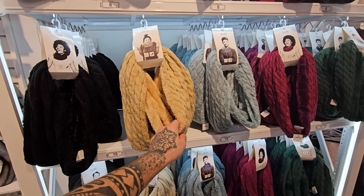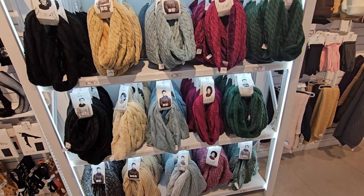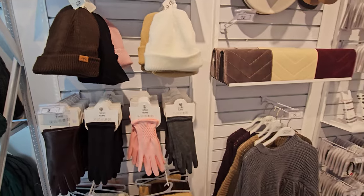Yeah, obviously for the colder weather, you still don't really need it over here, because like I said, Tenerife is warm all year round, no matter when you come. Got some hats over here if you need that as well. €5, not too bad.